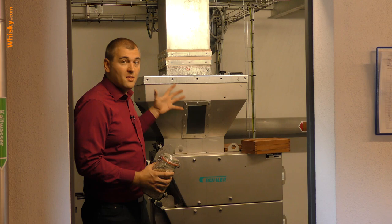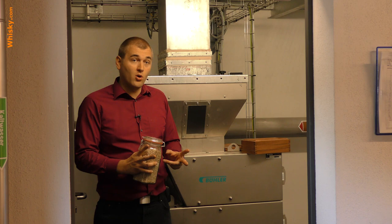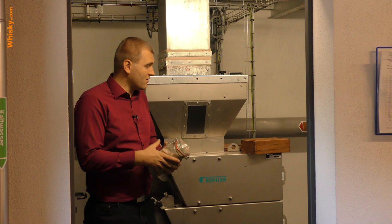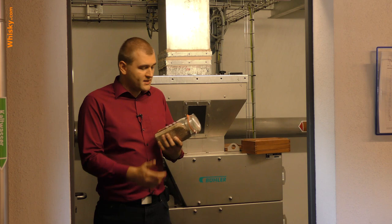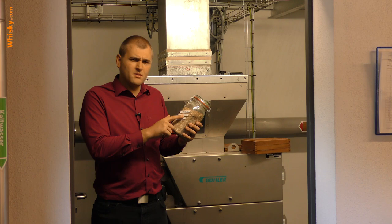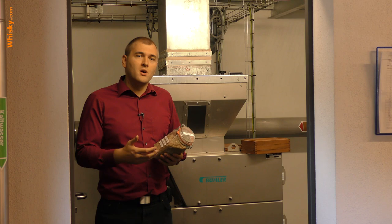The next step in the production is the malt mill. It's a Bühler malt mill, and it has two pairs of rollers, and here you have levers to adjust the rolling distances to get the grist out of the mill in the right consistency. The consistency is to be regularly checked. You have 20% husks, 70% grits, and 10% flour, and that's the perfect amount to get the most yield out of the mash tun.